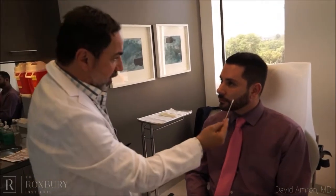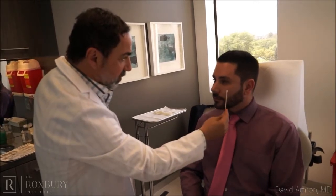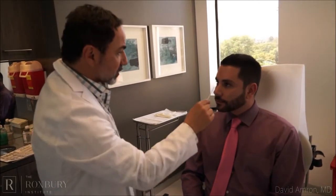Expression lines, we call that a plan of attack. Gravity-wise, you're fine. A little bit of contouring in certain areas, and lastly, the skin itself. So your skin from an aging standpoint is very good, but you've got some little things going on. You've got some uneven color changes, some brown spots, some little broken blood vessels on your nose. You're getting a little bit of slight acne change in your skin too.